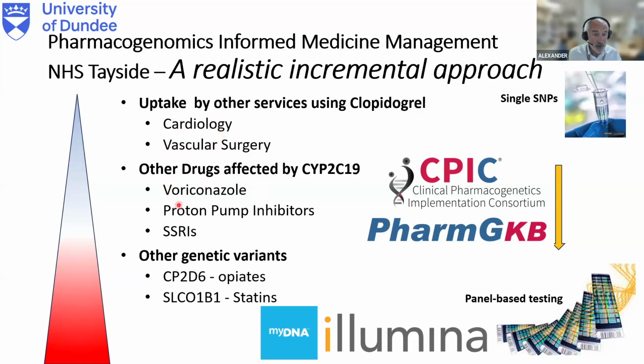And but also, as I mentioned, there are other drugs that can be metabolized down CYP2C19. There's definite enthusiasm for looking at those drugs as well in clinical practice in Tayside. And we're already doing this for voriconazole. And we had always, David Beatty, myself and others, always thought about looking at other main pathways as well. So we set up this pharmacogenomics informed medicines management in NHS Tayside because this is a much more organic, incremental approach. In other words, you start a wedge with clopidogrel, and gradually, as you develop more awareness and training and understanding, you build to other drugs, other genes.